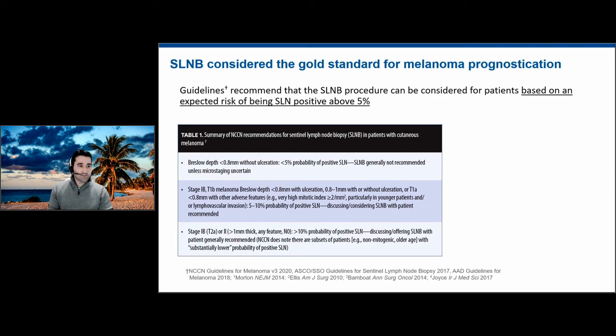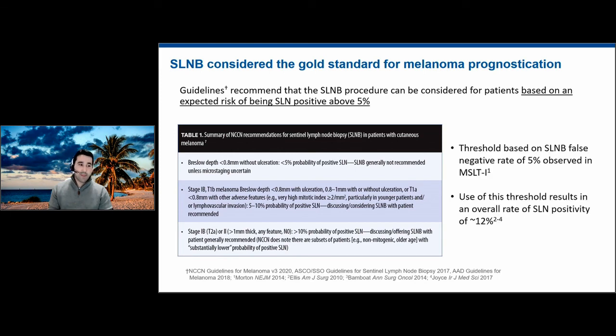The NCCN Guidelines recommend that the sentinel lymph node biopsy procedure be considered for patients based on an expected risk of being sentinel lymph node positive above 5%. This threshold is actually based on an SLNB false negative rate of 5% that was observed in MSLT1 and would include clinical stage 1B, T1B melanomas and above, and T1A lesions with Breslow depth greater than 0.8 millimeters and with other adverse features.